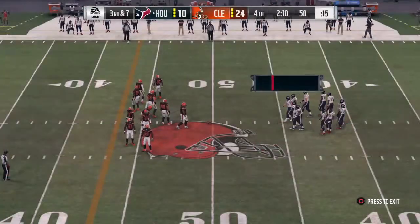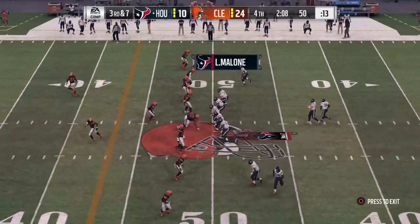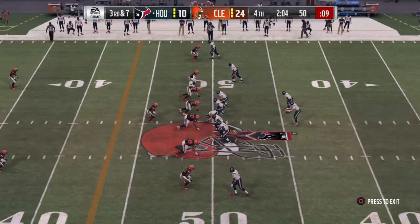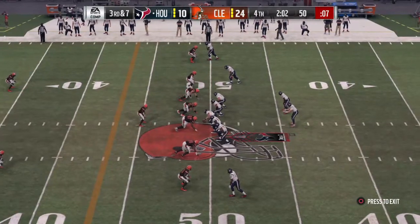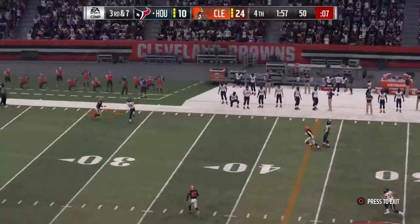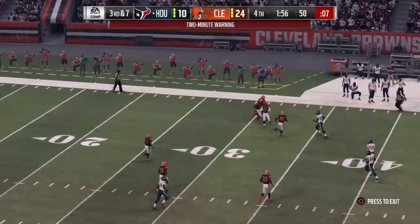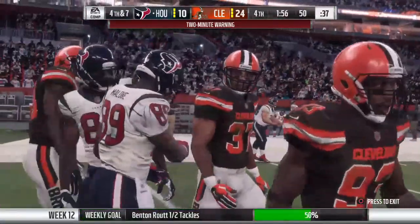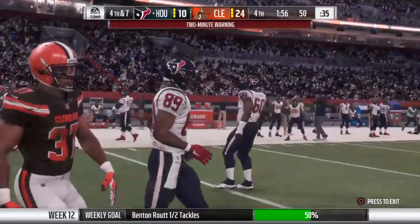They don't need to run another play here before the 2-minute warning. Let's see if they do it anyway. From the midfield stripe, they'll look to throw. Time for a break. And incomplete. The contact made the ball roam free and brings up 4th down.